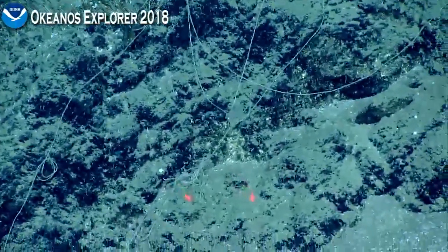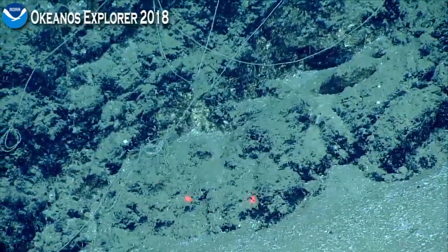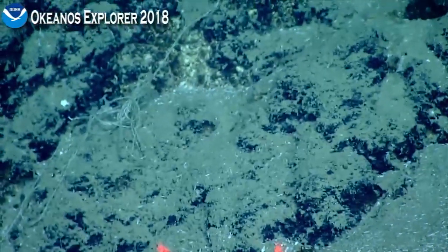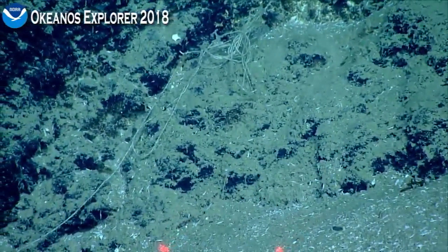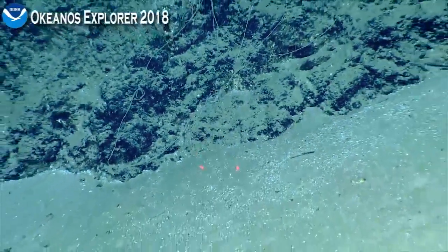Maybe a type of fishing line. It's too thin to be cable or anything like that. Also a bunch of pteropod shells, pteropods and sponge debris.